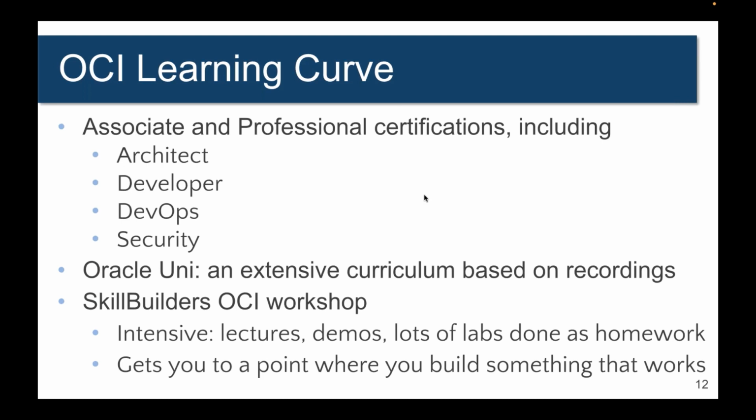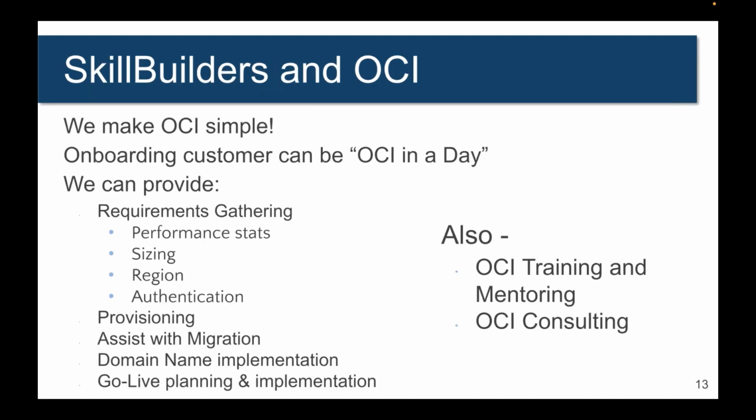Dave. Thanks, John. So we've talked about the benefits of Apex as a platform, as a service, our typical customers, a little bit about OCI and the OCI Learning Curve. Now let's talk about SkillBuilders and OCI. We make OCI very, very simple.